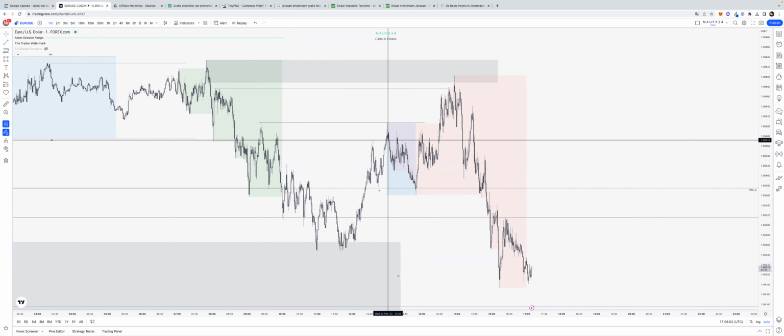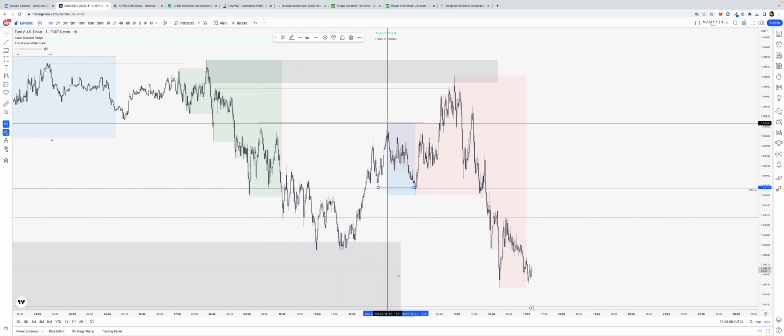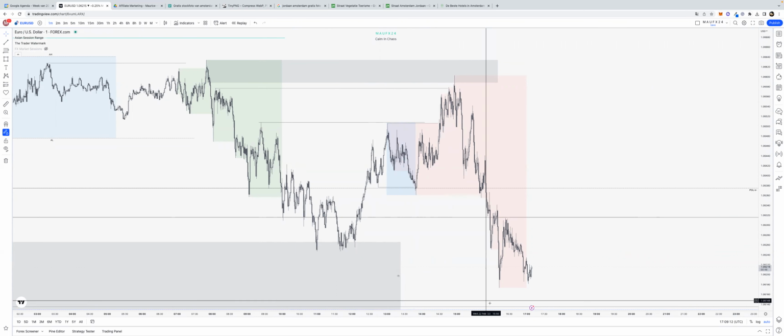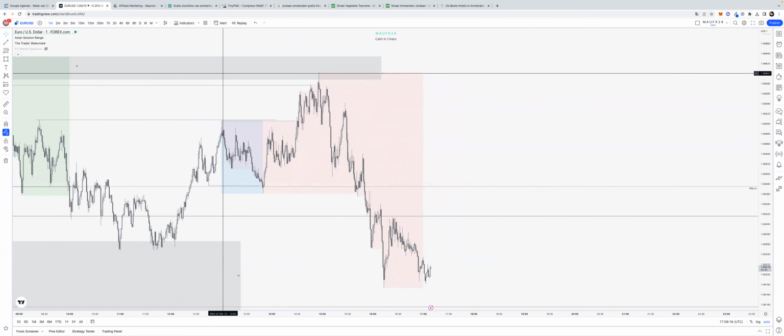Oh, this is not working. There you go. This one and this one. Initially breaking the high bullish, then continuing down and breaking bullish again. And then what can we see over here? We see the price is forming beautiful minor structure.